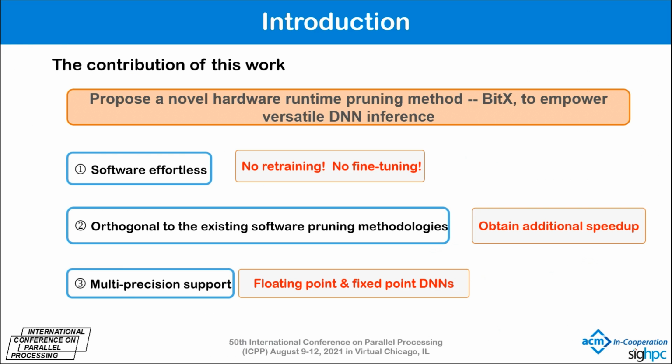In this paper, we propose a novel hardware runtime pruning method termed BitX to empower versatile DNN inference. BitX is software effortless. It targets the binary bits, not values, and directly prunes the original DNN. No retraining, fine-tuning, or special libraries needed.